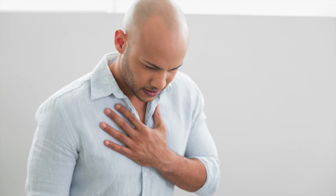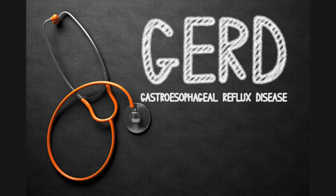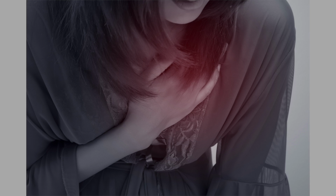And of course when it gets open, we start getting burning and discomfort. We get things like heartburn and GERD, especially when we lay down. It's worse at night for many of us, or especially if we eat right before we go to bed. This is a really annoying condition, but there's easy ways to test for it, and there's easy fixes.